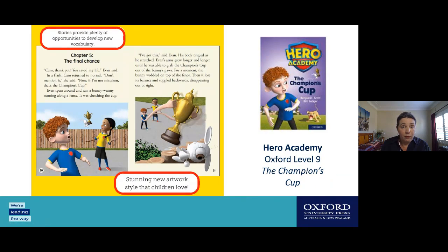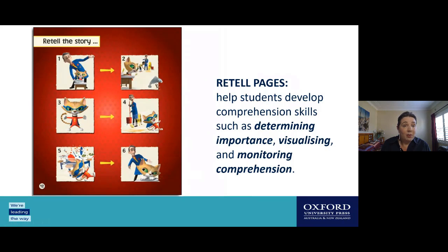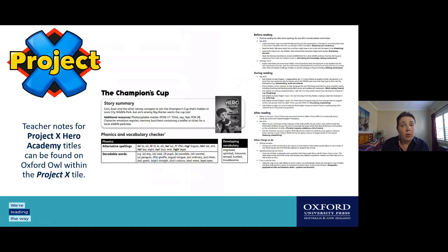As Hero Academy stories move through the levels, they provide plenty of opportunities for students to develop new vocabulary. Along with the rich vocabulary, children love the bright and engaging artwork on the pages. And the retell pages in the back of the books develop comprehension skills such as determining importance, visualising and monitoring comprehension. Again, the teacher notes for Project X Hero Academy titles can be found on oxfordowl.com.au within the Project X tile. You're provided with a story summary and a phonics and vocab checker, along with support for before, during and after reading activities.